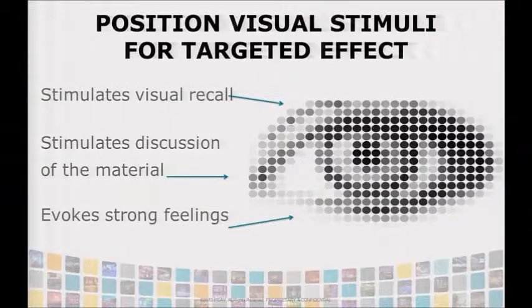And then lastly, even what I find fascinating again is that where you position your visuals can have a compelling impact upon memory. If you have something above eye level, it is the best way to stimulate visual recall. If you want people to be engaged and discuss the material, it should be at eye level. And if you want really strong feelings, it'll be slightly below eye level.